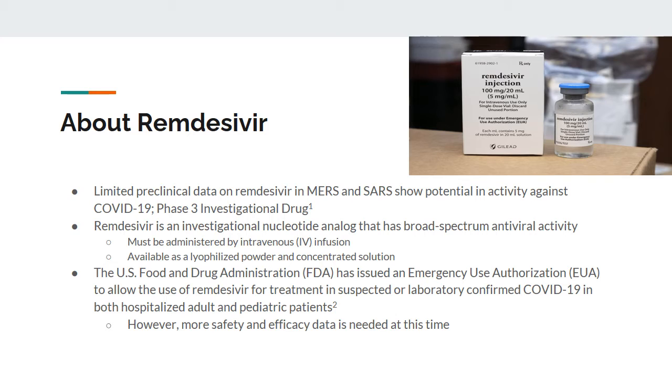Remdesivir triphosphate acts as an analog of adenosine triphosphate, known as ATP, and competes with natural ATP substrates for incorporation into nascent RNA chains by SARS-CoV-2 RNA-dependent RNA polymerase, which ends up resulting in delayed chain termination during replication of viral RNA. It must be administered by intravenous infusion, and it's available as a lyophilized powder and concentrated solution.